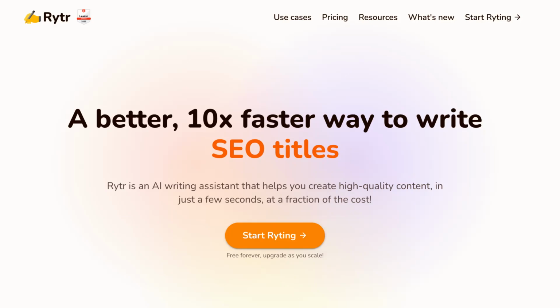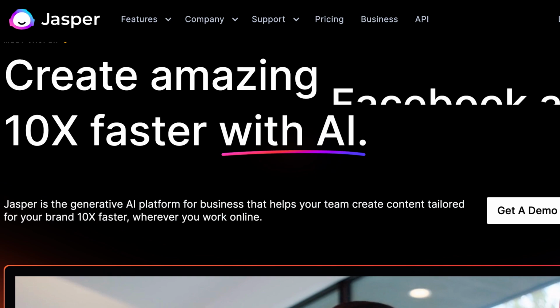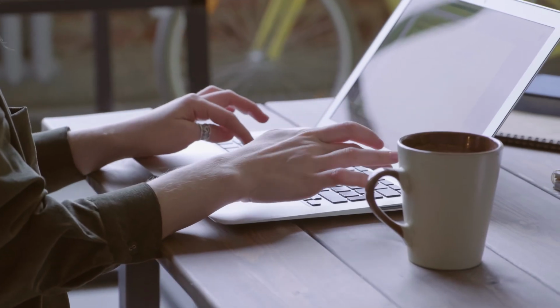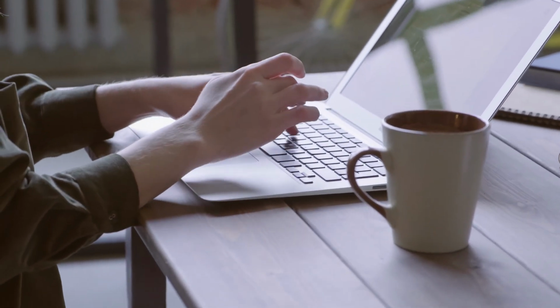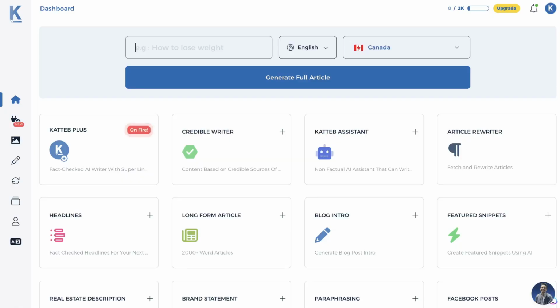One of the major issues with most AI copywriters is that you're unable to verify or fact check the content that you're creating. This can lead to misleading or incorrect content, which can hurt your SEO efforts or hurt your credibility with your audience. And that's where Katteb comes in.